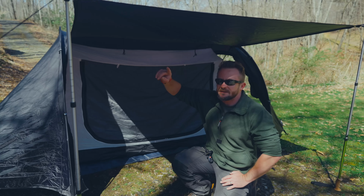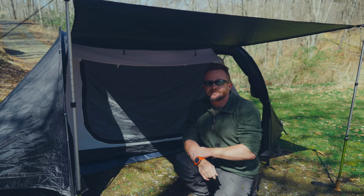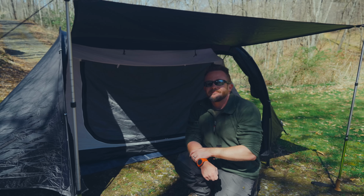Now with this awning, it can be rolled up and tied off to keep it open. You don't have to do it like this if you don't want to. Additionally, we have storm flaps that go over the zippers, and this could be set up with sticks or with trekking poles.